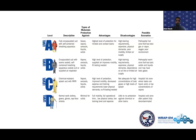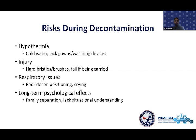All personnel involved in the chemical response or treatment should be aware of the entire decon process, including the potential risk to children, not just during the exposure stage, but also during the decon stage. As we mentioned before, children have thinner skin and a larger body surface area than adults, so exposure to cold water will increase the risk of hypothermia. Other factors that increase chances of hypothermia are lacking age-appropriate gowns and an adequate supply of blankets and warming devices.